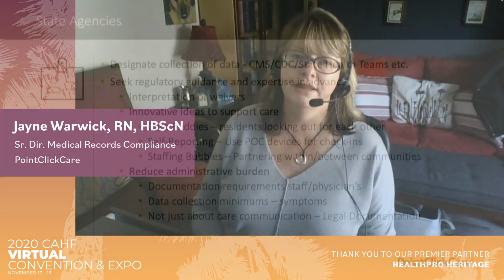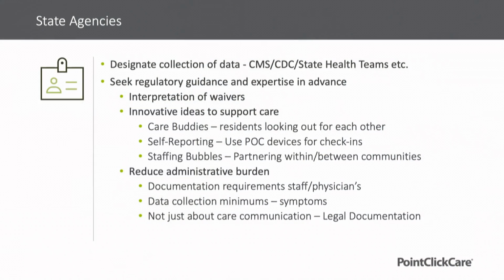Your vendors are very helpful in that respect, and you should continue to develop those relationships. At the same time, you need to start identifying who are the people you need to connect with in your state agencies. They'll also need data for CMS, CDC, and state health teams. It could be the same person that's collecting your public health data, but make sure you're clear on what data needs to go where. You need to seek regulatory guidance and expertise in advance.